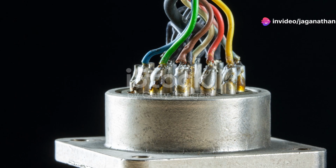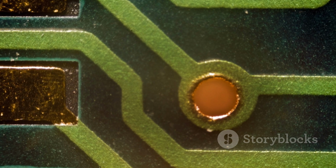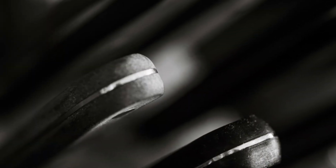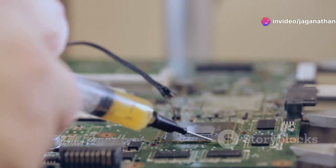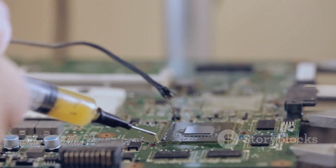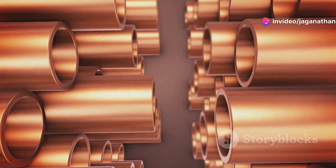Lead-based solder, as its name suggests, contains lead as its primary component. The most common type of lead-based solder is a tin-lead alloy, typically containing 60% tin and 40% lead, known as 60-40 solder. This specific composition offers an excellent balance of properties, including a low melting point, good wetting ability, and strong mechanical strength. The applications of lead-based solder are vast and varied.